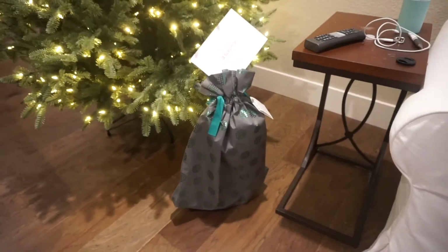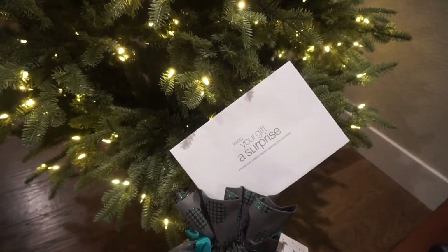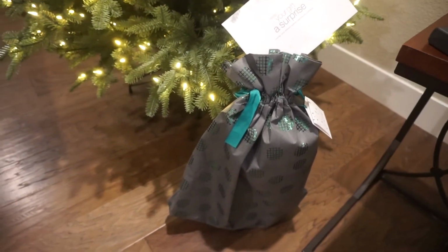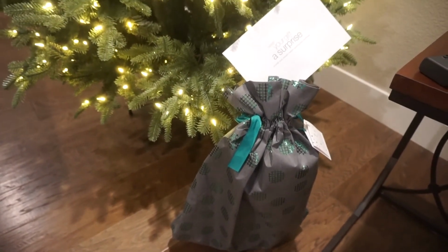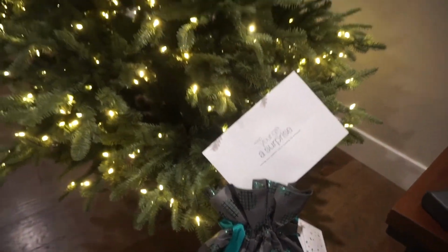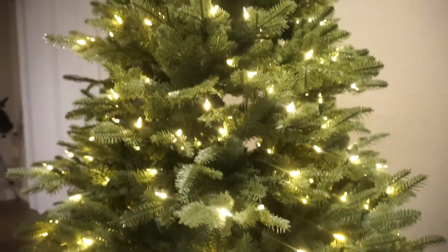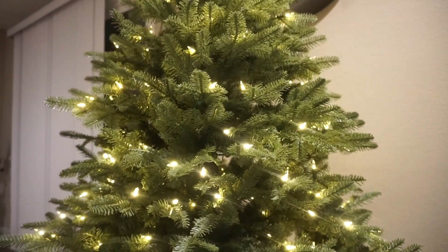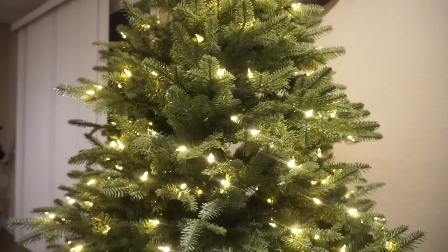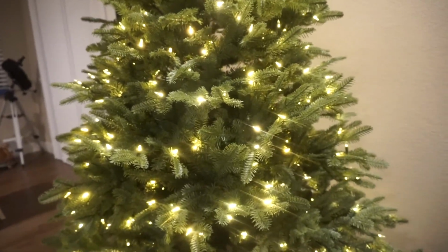First gift! This is from one of my friends. We did an Elfster, so Secret Santa. It just came from Amazon. Thank you so much. And Sunny already got all the Christmas decors from the storage. So we'll do that in the next bit or so.